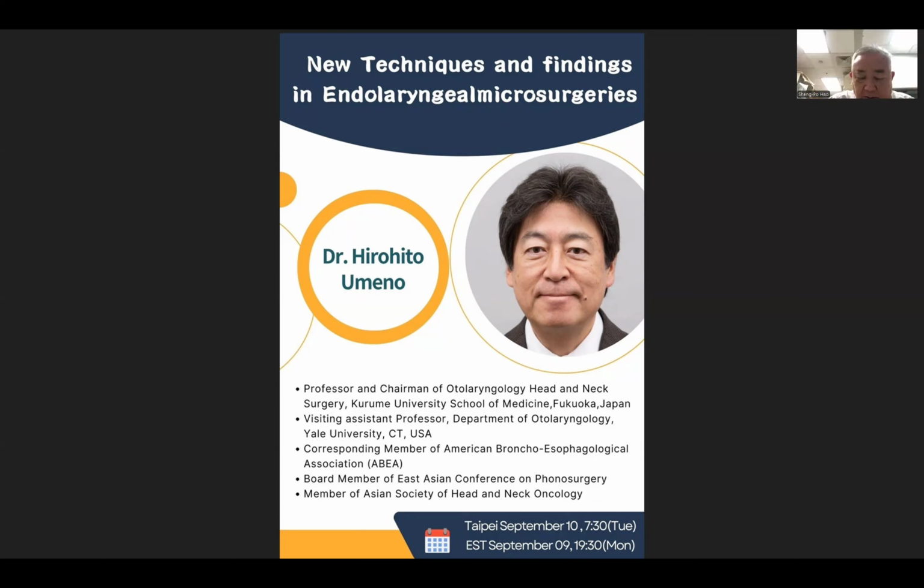And how about the PGA sheet? I think it's a good material for the anterior web or for scarring prevention. It's a new material for laryngeal surgery, but I don't have this kind of experience. So it's an amazing demonstration by Dr. Umeno.